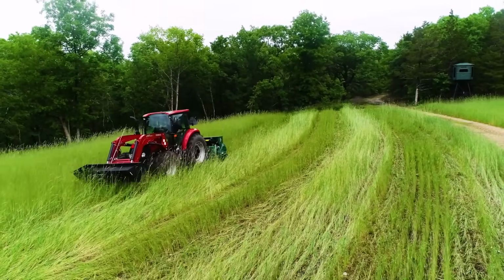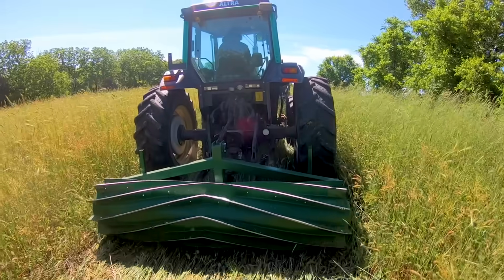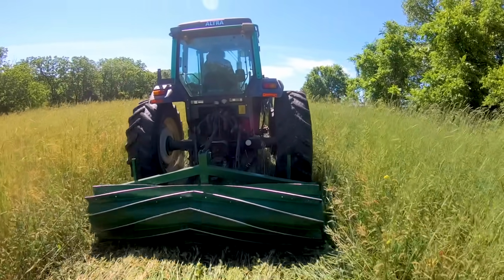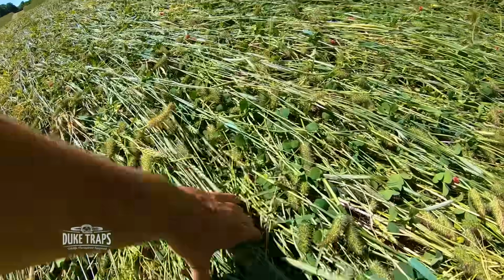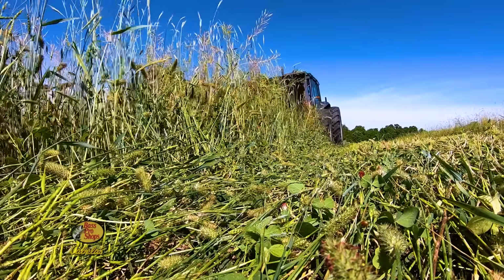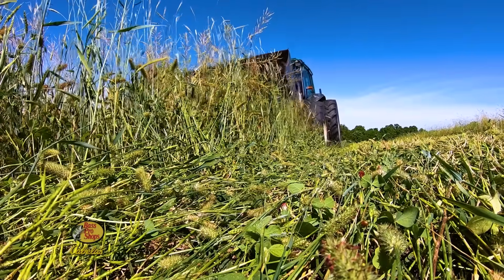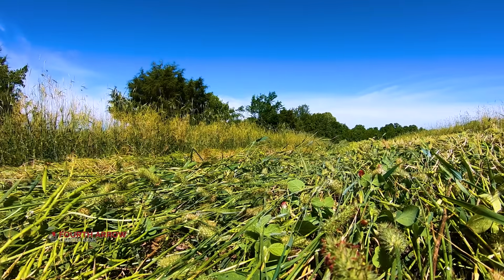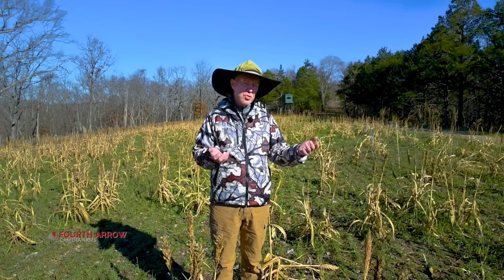That's called planting green. Then we'll follow up with the crimper, lay that down, and that once again is two things: our weed protection and our next fertilizer for the next crop. You think about that fertilizer, you crimp down 5-6 foot tall, heavy vegetation, you end up with about a 4-inch mat all across your food plot. If it doesn't rain, well, just like straw on the kitchen table, if it's not moist, it won't break down.